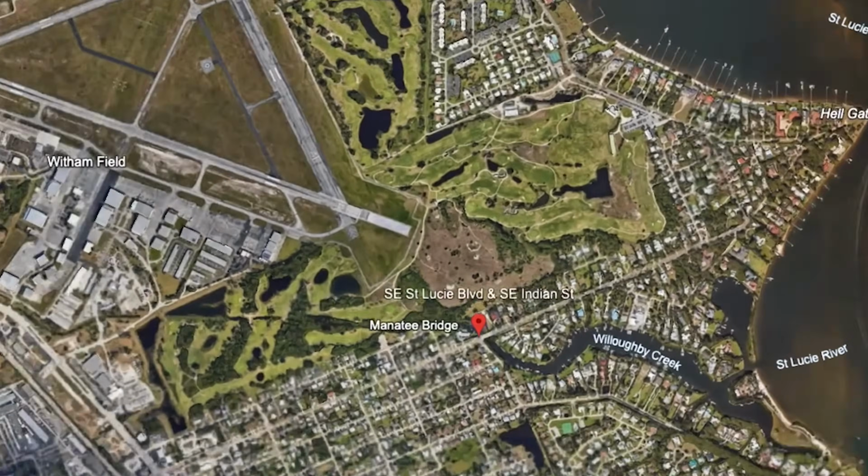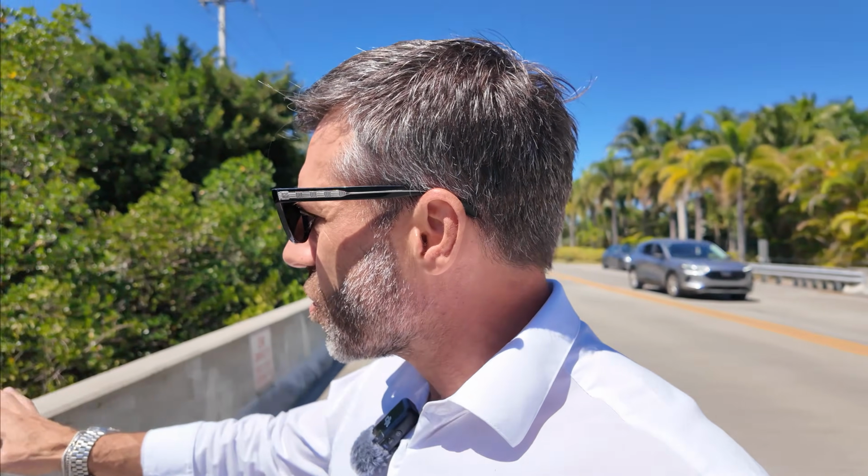Now, again, it's on Indian Street, St. Lucie Boulevard, and you just saw the manatees literally over there, and it's a good spot where you can come and get some picturesque photos. This is a great spot. If you want to come, just stop any old time.